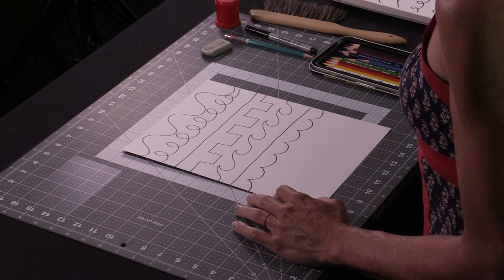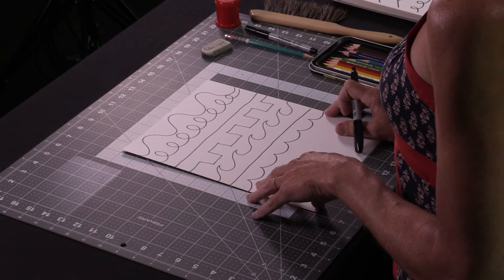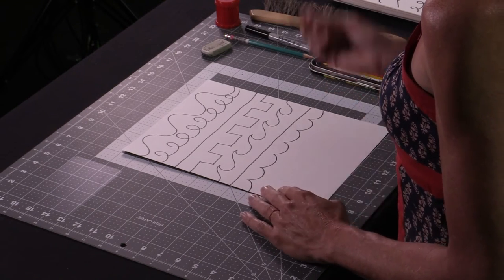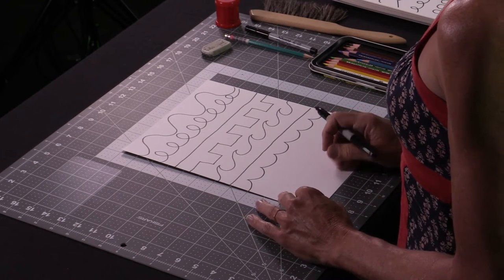If you're drawing at home on your countertop or your mom's really nice table, try to put something underneath you, like I have this mat under there, so you don't draw on the table with a Sharpie, because Sharpies are forever.